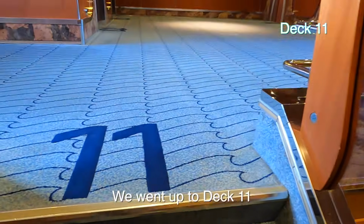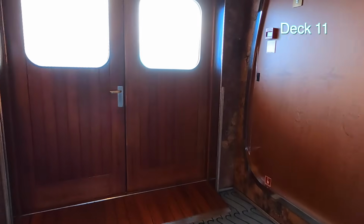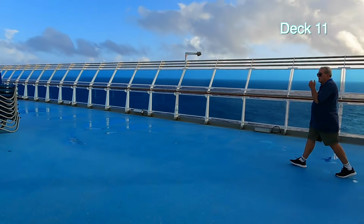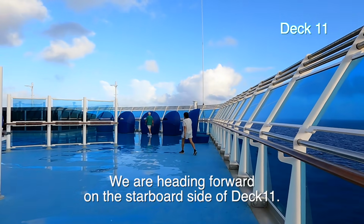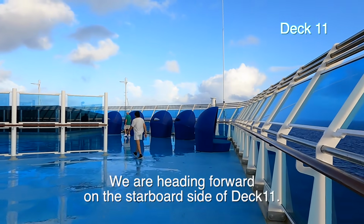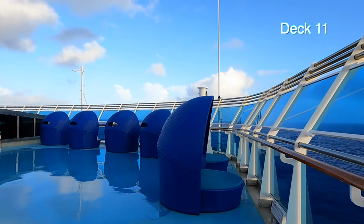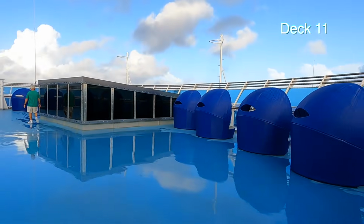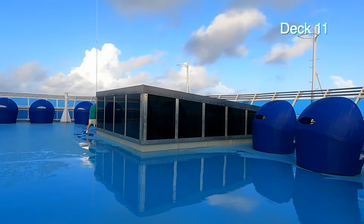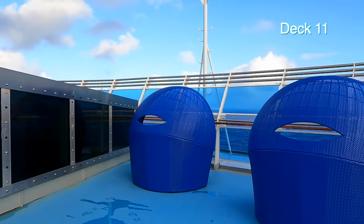So we're going up from deck 10 to deck 11. Now, deck 11 is going to be all outside. So it's windy. We're going to walk around here just a little bit. More clamshells. Difference is they're blue. There's no little tables and there's no pillows on any of these clamshells, and so they don't get much use. But they're there, and there's a lot of them. But this is the very front of the ship.